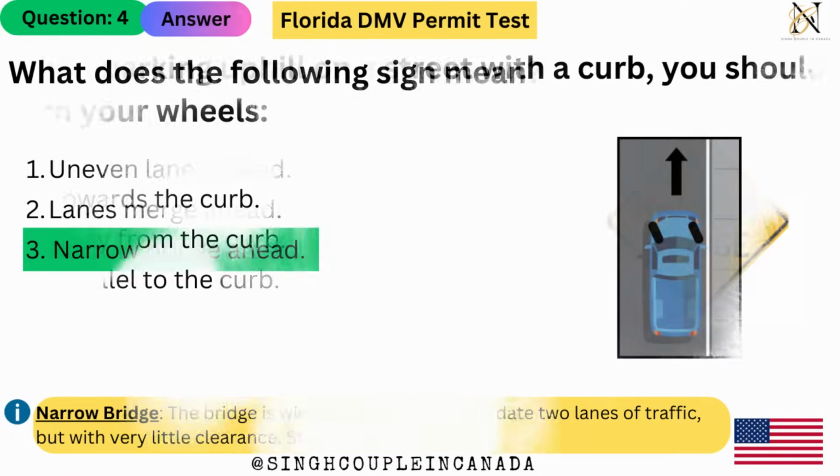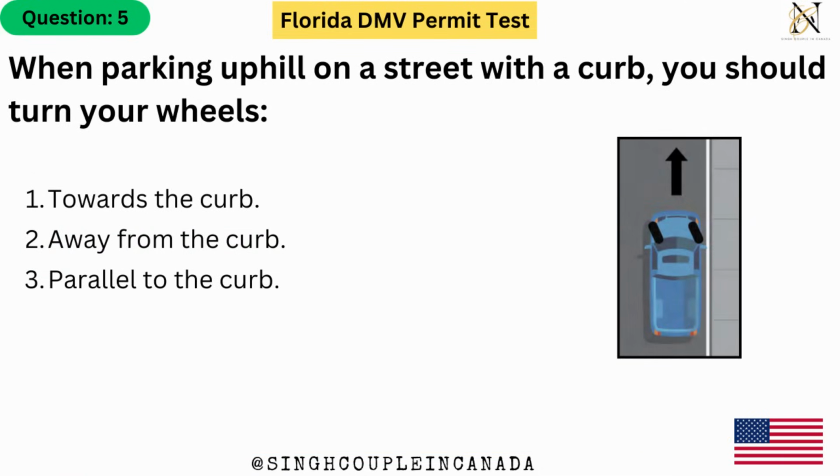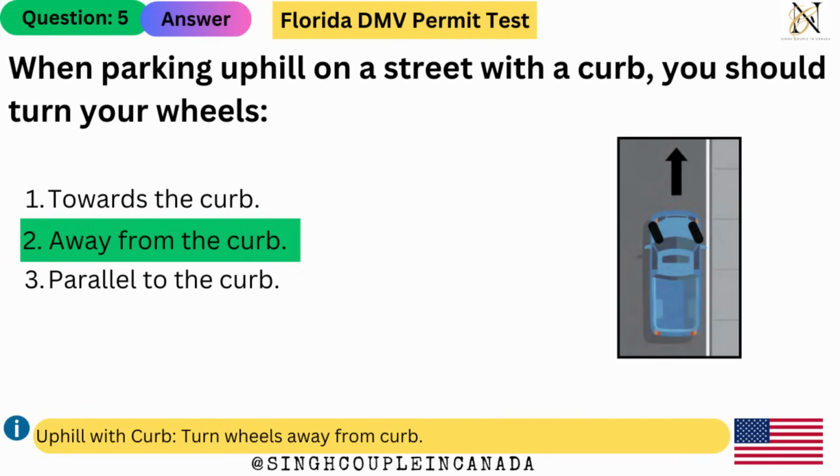Stay in your lane. When parking uphill on a street with a curb, you should turn your wheels: 1. Towards the curb. 2. Away from the curb. 3. Parallel to the curb. The answer is 2. Away from the curb. Uphill with curb, turn wheels away from curb.